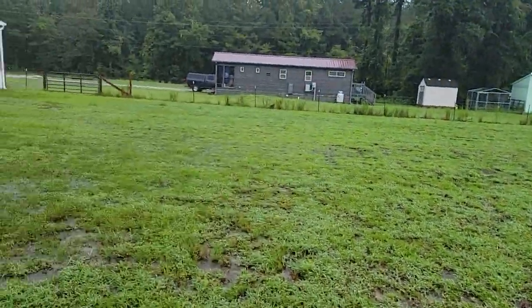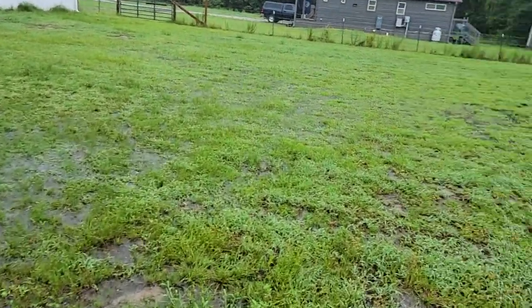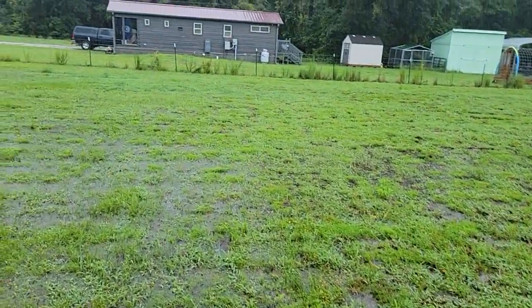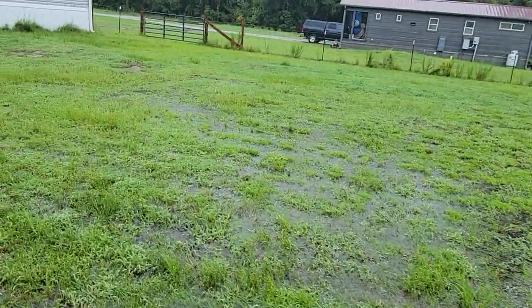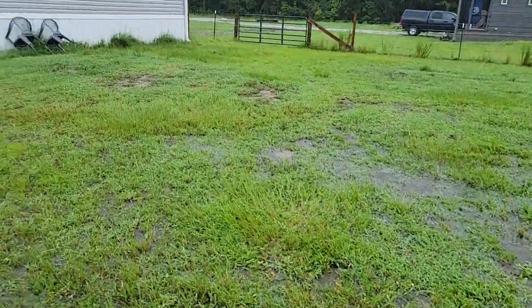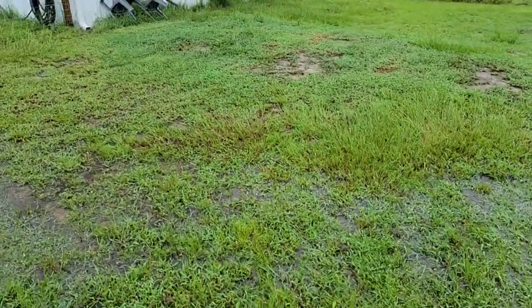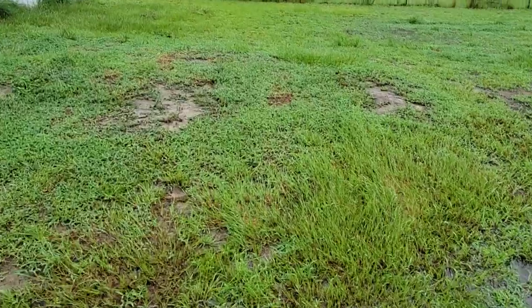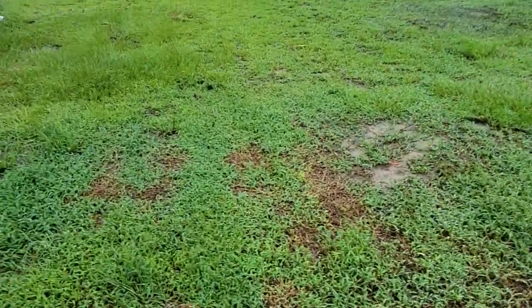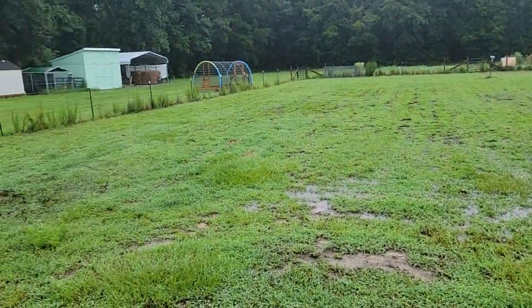Chicken tractor has not moved, except for the couple of areas. The inside of the chicken run is good. Andrea's mother's area does its normal flooding, but it's not that bad. The guys obviously have not been out too much today because it's been off and on raining so much. All right, I'm trying to get out of the standing water. Okay, here we go. Because we're so flat, the top of the septic tank is actually out of the ground a little bit.